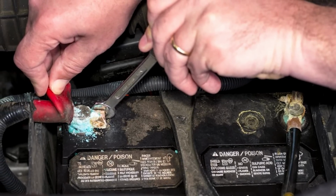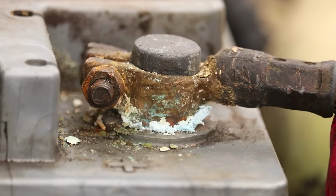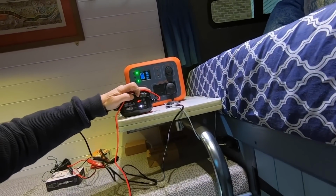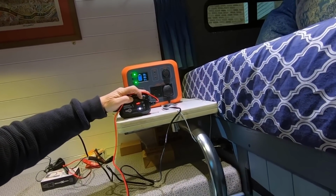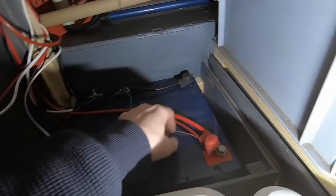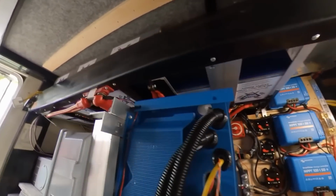Don't forget basic maintenance. Regularly clean battery terminals and check for corrosion, which can hinder performance. Test voltage levels monthly to ensure your batteries are holding their charge effectively. Remember, battery care isn't just about avoiding replacement costs. It's about ensuring your RV's systems stay powered and functional throughout the winter season.